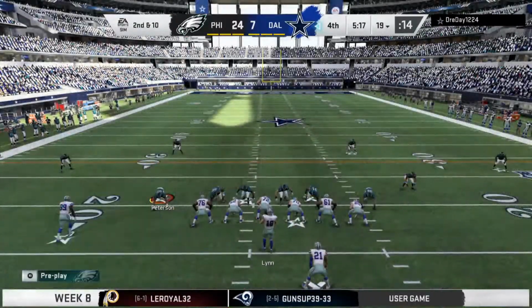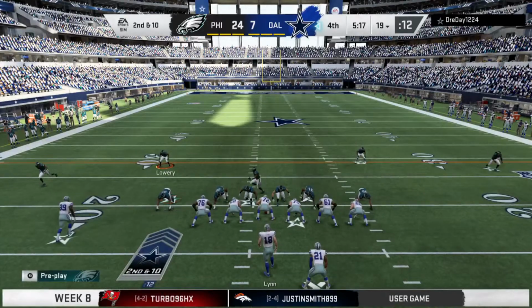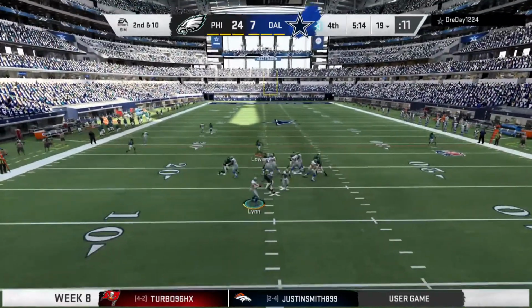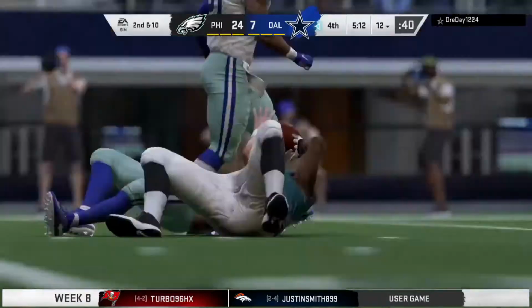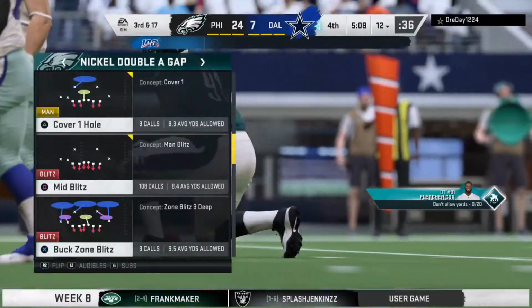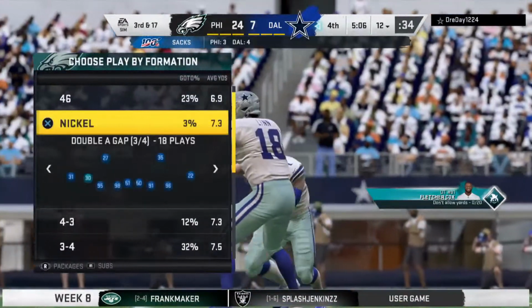After the incomplete pass, here now is 2nd and 10. Off play action. Lynn. Nowhere to escape, and he goes down. Fletcher Cox in there to drop him for his 11th sack of the year.